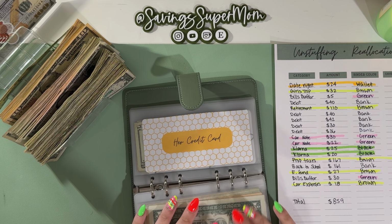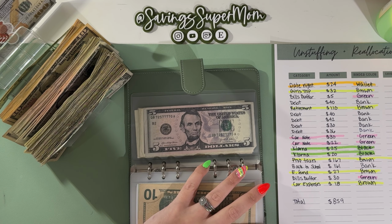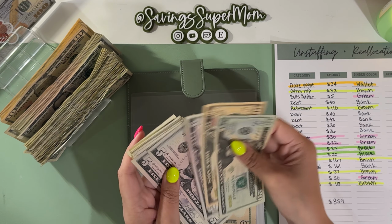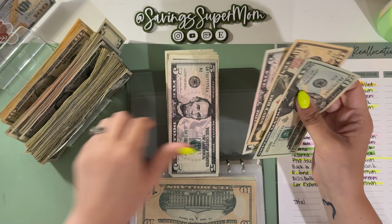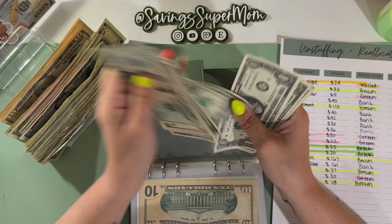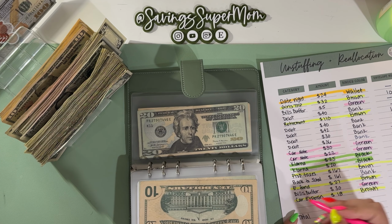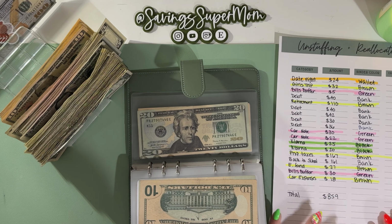And then the last things that we're gonna put in here is for our bills buffer. And that's going to be $35. 20, 30, and 5. I think I grabbed one too many 5s. All right. So now we've got 20, 30, 35, 40, 41, 2, 3, 4, 5, 6, 7, 8, 9, 50. $50 in our bills buffer. So here and there. Okay.